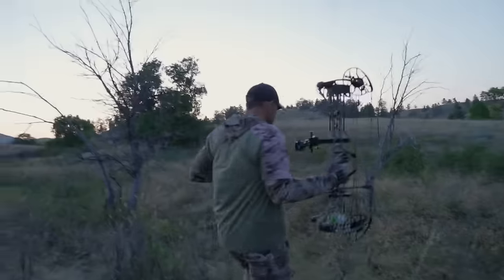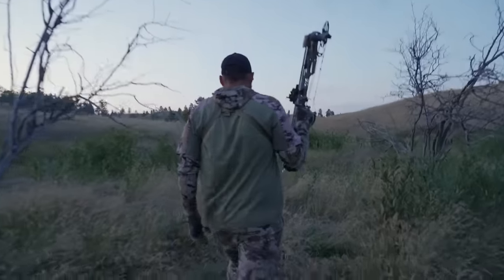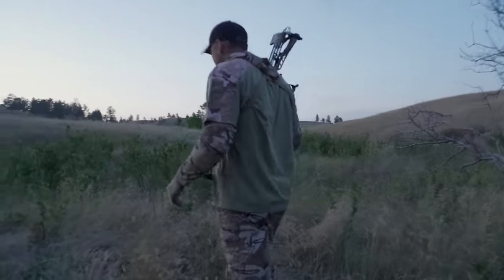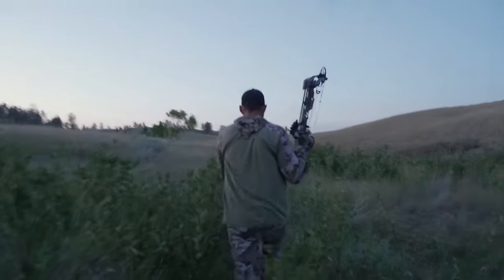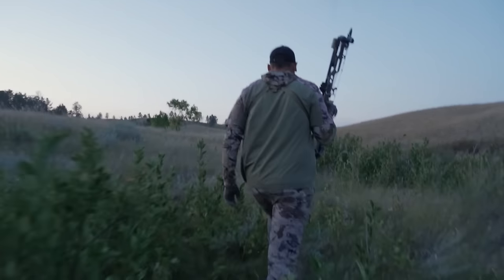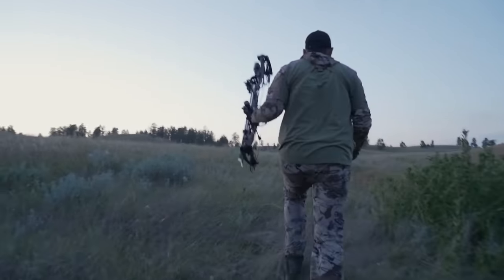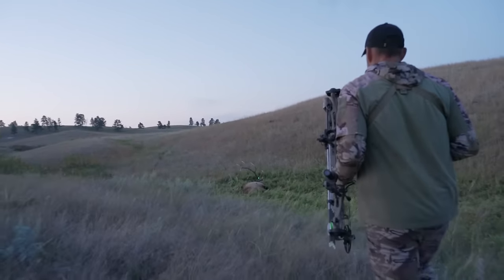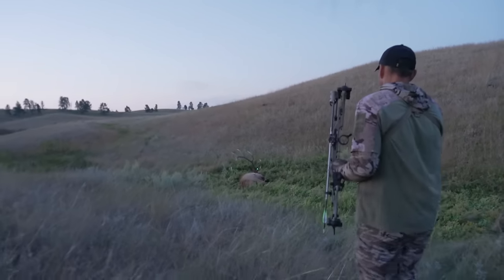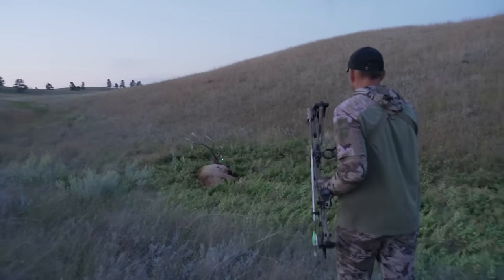Two shots out of this bow. One at an antelope at 88. Smoked him. Now one at a giant bull at 62. And he dumped it right here. Oh my gosh. Oh my gosh. Thank you, Lord. Oh my gosh. Look at that thing. Look at that thing, man.